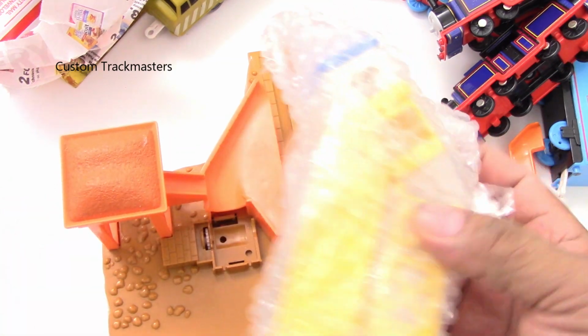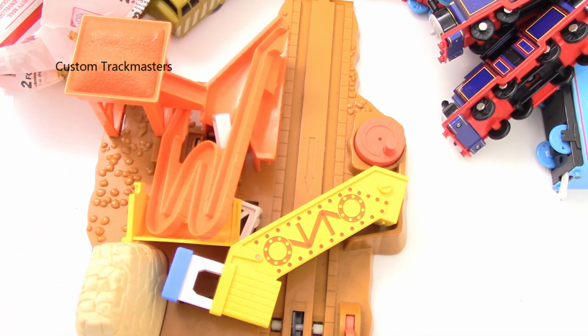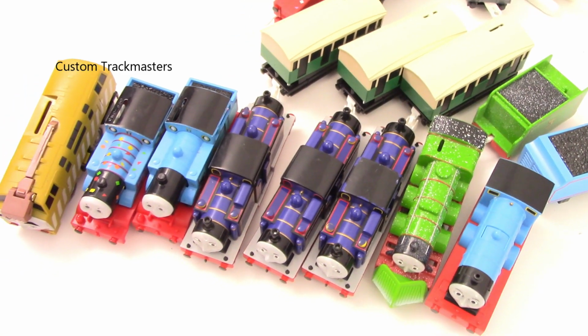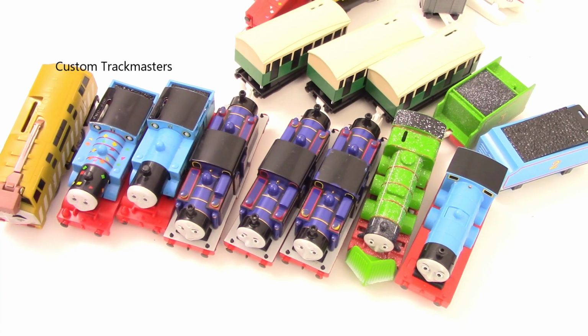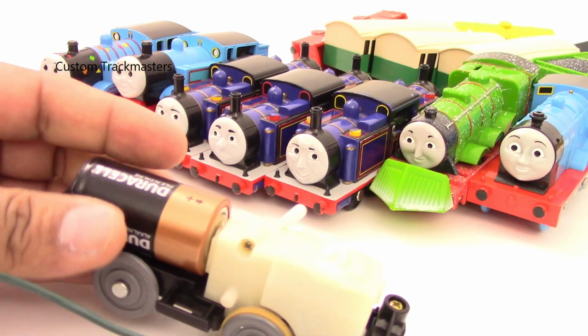And this set is from Tomy. I think it's almost complete, or the whole thing. But anyways, let's go to the testing. So I'll remove all the screws to access the battery contact, and we are ready to test every engine. So let's begin with Diesel 10.